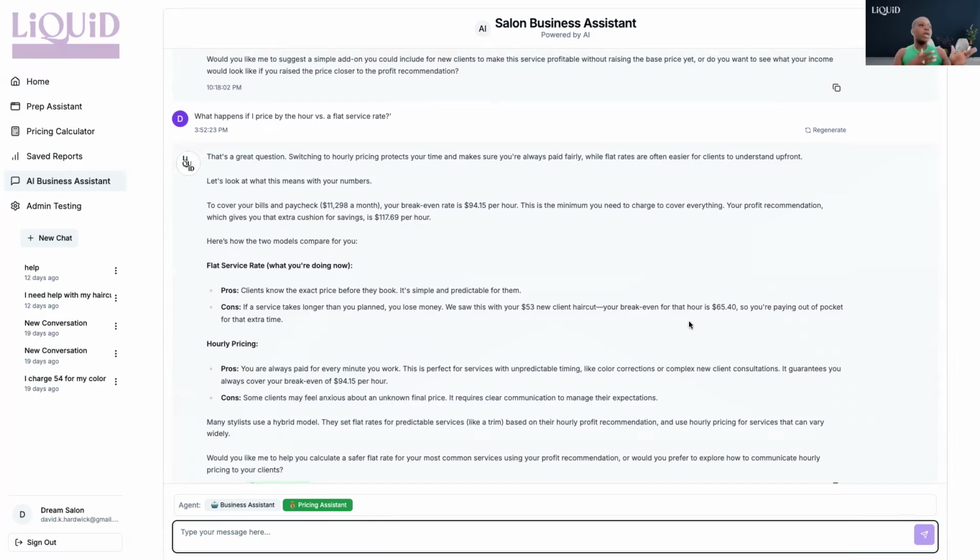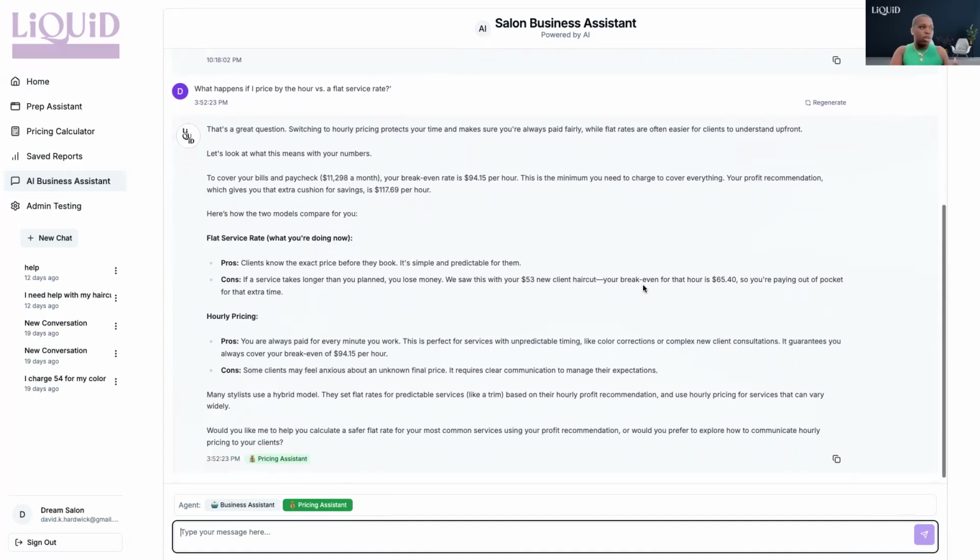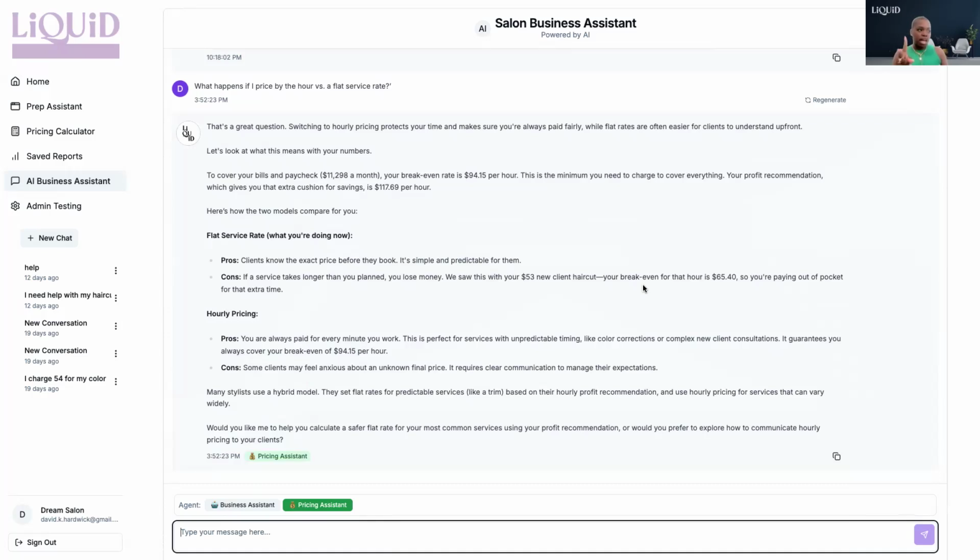Great question. Switching your hourly rate protects your time and makes sure you're paid fairly, while flat rates are often easier for clients to understand up front. So let's give you your numbers. It tells you how much you need to cover your paycheck and your bills. It tells you your break-even point per hour, which is the minimum you should be charging, your profit recommendation, which gives you an extra cushion for savings, and then it gives you two things to compare: a flat rate, what you're doing now, pros and cons, an hourly rate, what you're doing now, pros and cons.